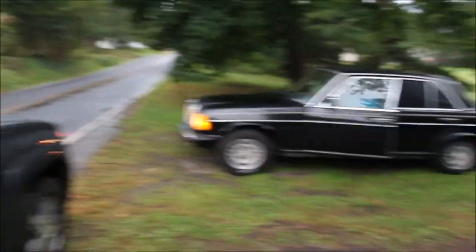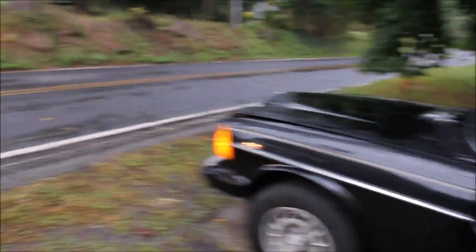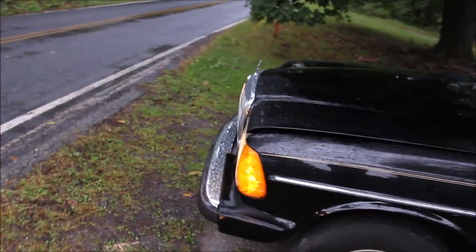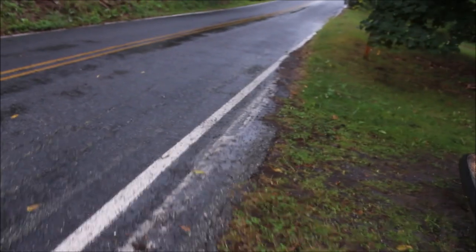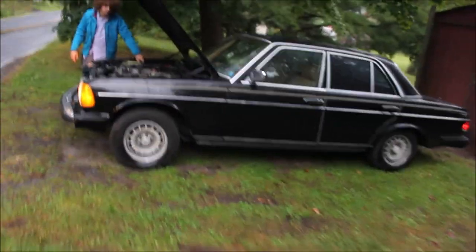All right, here we are, all ready to go. It's raining even harder now. Silva's got the Merc running. Listen to that tractor purr. Okay. And we'll get going. I'll let Mac know we're about to leave. And the Blazer apparently doesn't have hazard lights with this boat, which is a little concerning, but nonetheless, we'll make it work.